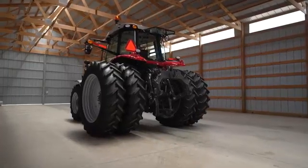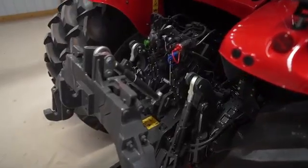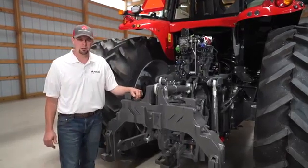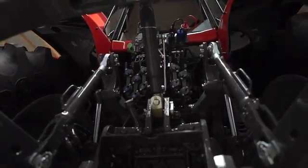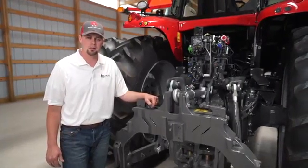Depending on your implement needs, the 7700S series tractor offers 3 different hydraulic pumps. The first and the base pump is a 29 gallon per minute closed center load sensing pump. The second is a 39 gallon per minute closed center load sensing pump. And the third and final option is the 50 gallon per minute high flow closed center load sensing pump.